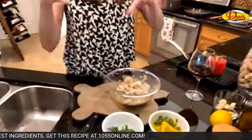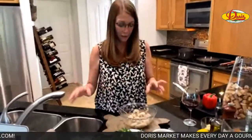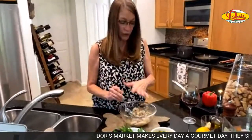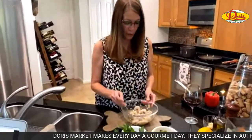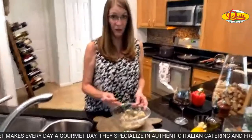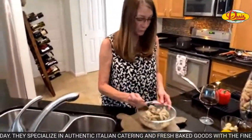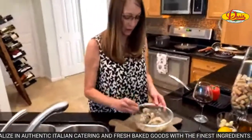Oh man, that's good. Okay, so I'm marinating the shrimp, and I use frozen shrimp all the time. There's no shame in that. But when you're going to use it, make sure it's thawed out. And this shrimp is deveined, peeled, and the tails are off. That's just me. If you like keeping the tail on, keep the tail on. For pasta dishes, I don't always like to keep the tail on.